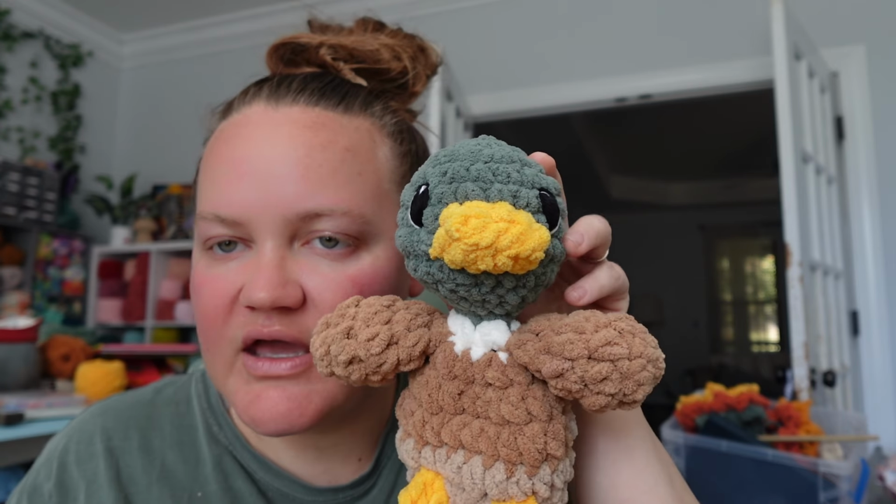But I just got off work, so I'm actually about to go and meet up with the local lady that ordered this adorable little mallard from me. I'm meeting her about 30 minutes away. And then I have one errand I need to run to Target because I'm running out of shampoo. So I gotta go grab some shampoo from Target.